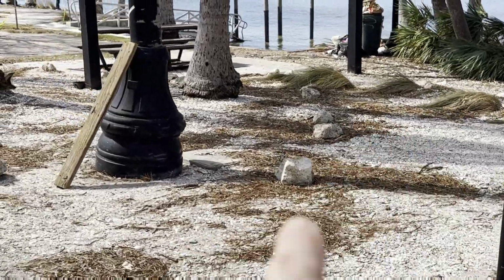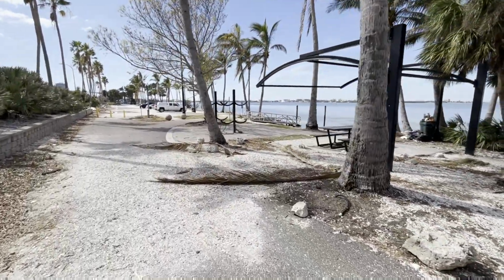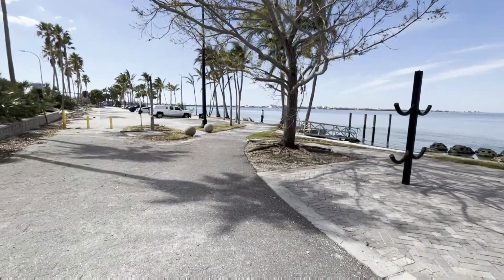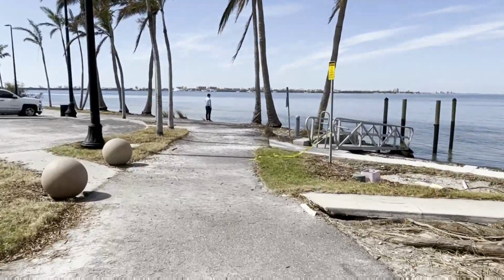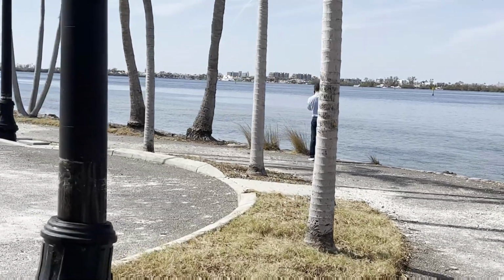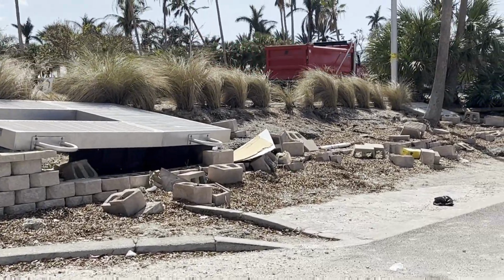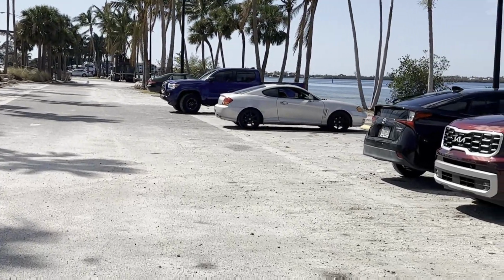It's trashed. There's so much crap laying everywhere. This was probably a really beautiful area, and look, it's just trashed. There's crap everywhere. Parking lot's full of shells. All right, I guess I'm going to get out of here and we'll see.